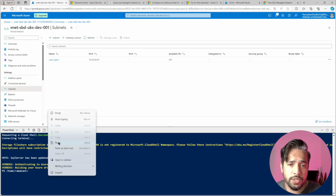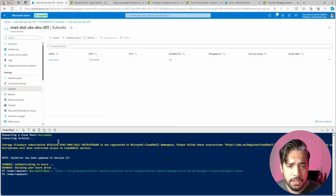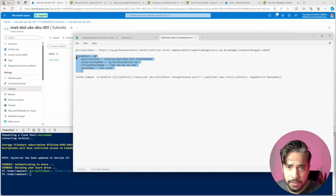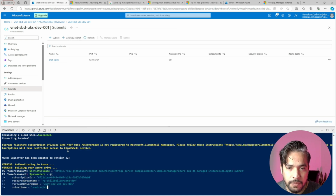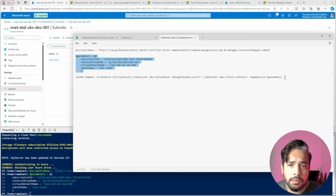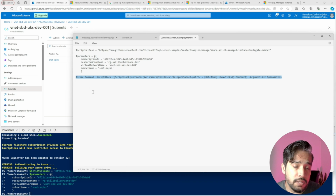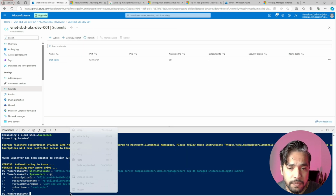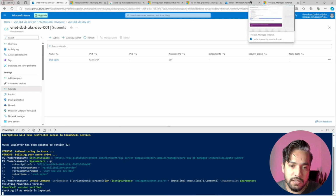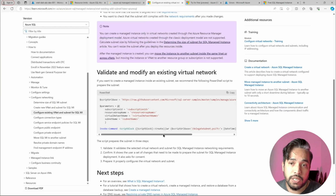Now we are in our Cloud Shell. Let's paste the first part, the parameters. And the last bit, the invoke command and the script block. This is from Microsoft documentation. Once that is done, it should give us a manual approval kind of a stage. It will ask us whether we want to go ahead or not.